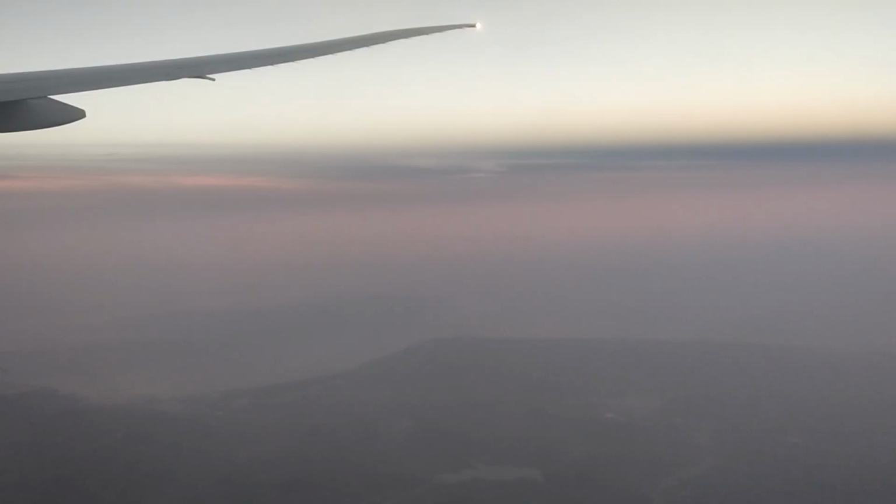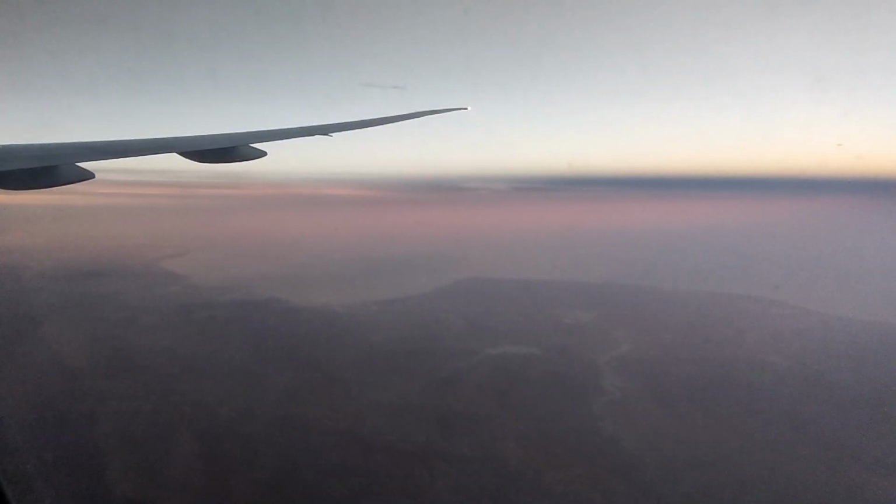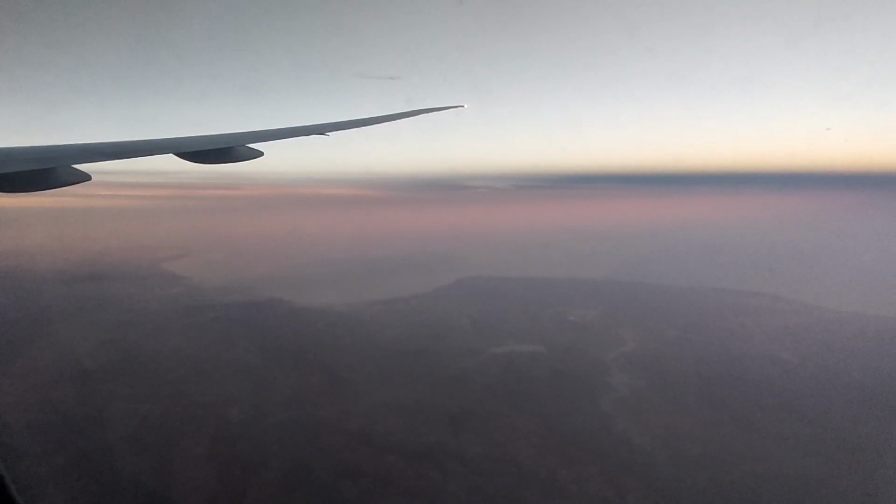We now faced a lot of headwind on the way, resulting in a ground speed below 400 knots. That's rather low and meant a predicted late arrival into Rome. An hour before landing, the crew handed out these bookmarks in commemoration of the 52nd UAE Union Day.